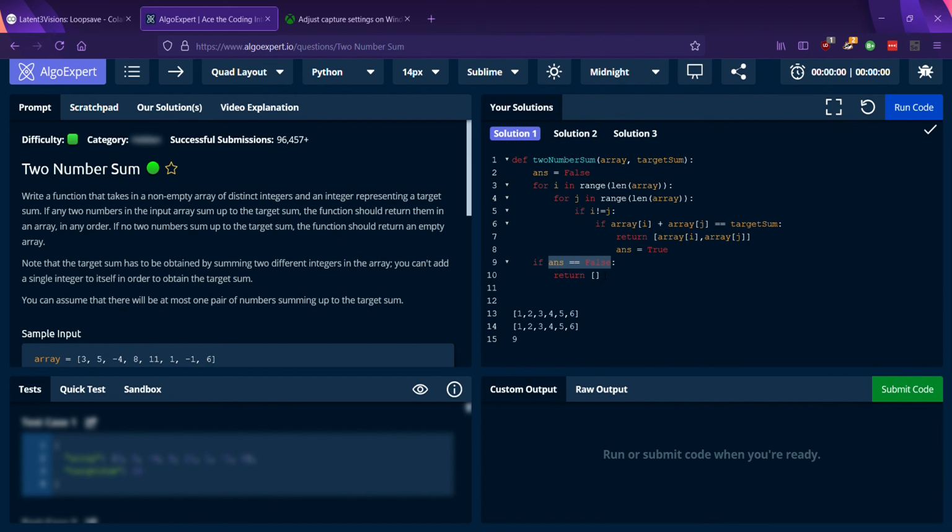But let's say there's a different situation. Let's say we could not find a match ever. Then this statement would not be satisfied. We never found a match, and so this code never ran. So at the beginning, we are storing the word false inside of the variable ans, or answer, and then it would run to the end, and then it's saying, hey, is the word false stored in the variable answer? And we would say yes. And so since we said yes, then we would run the code underneath, and it would just return a blank list.